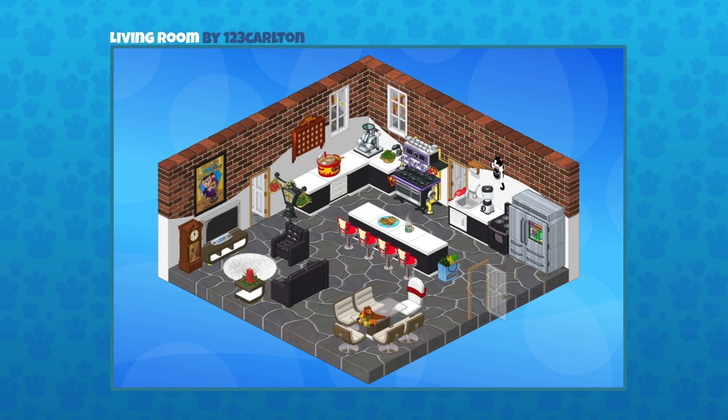Moving on, this one's a living room, sent in by 123 Carlton. I love this. It's like the living room, kitchen, and dining room combined. It seems like a great small apartment in the city. It's really simple, but with really nice rustic touches, with the exposed brick and the stone flooring. I think I would like to live in this place.